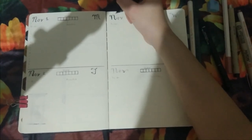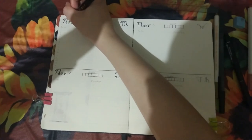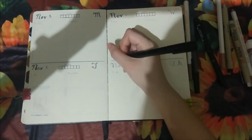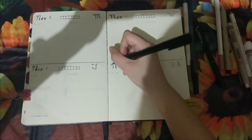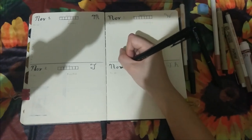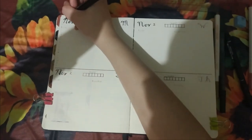And now on to my month in review spread, where I ask myself 5 questions. Like, how do I rate this month? What are the things that I actually did this month? What is the most memorable day of the month? What is something that I think I will remember for the rest of my life? I think that's one of the questions. And what would I do differently?